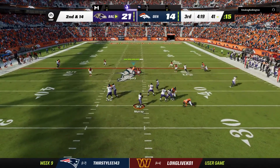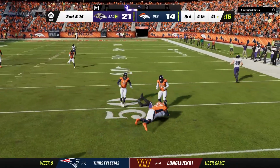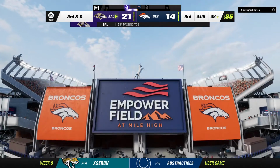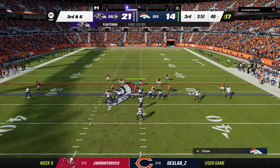Murray now. Throw right side here, taken in by Bateman. So 8 yards on the completion there, and now 3rd down and 6 to go. They are in need of 6 yards here if they hope to move the chains.